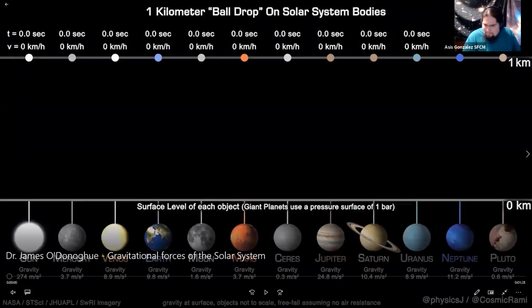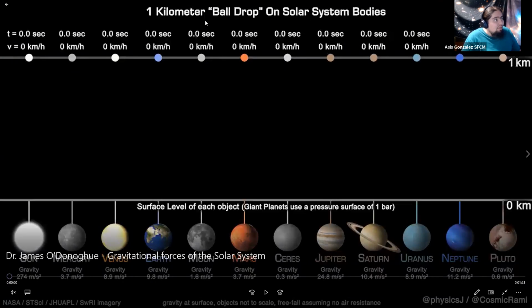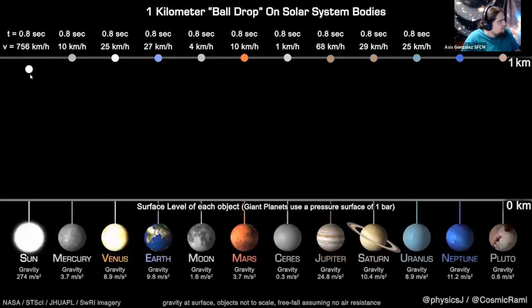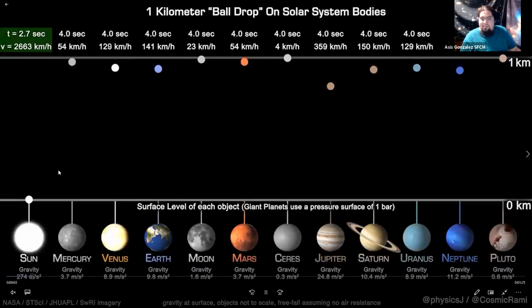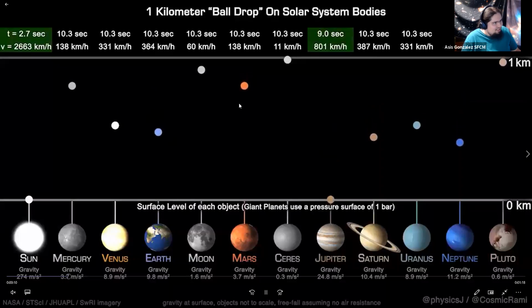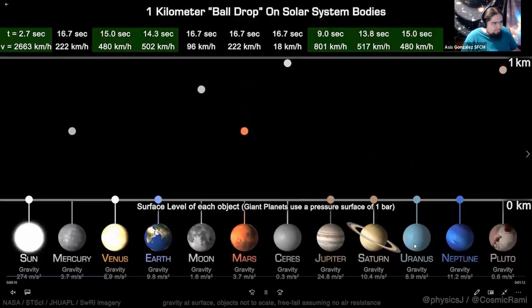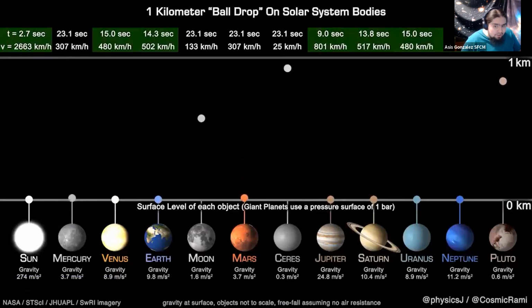All right. So let's pretend that we're taking a ball and we're just dropping it towards each planet, each world, from about a kilometer high. And this is actually how fast it falls on each world. So look at the Sun. Then it fell down and it burned up. Look at Jupiter. Neptune. So you notice Earth beat Uranus. Even though Uranus is bigger, Earth actually has more gravity than Uranus because Earth is denser. Look, the Moon is still going.